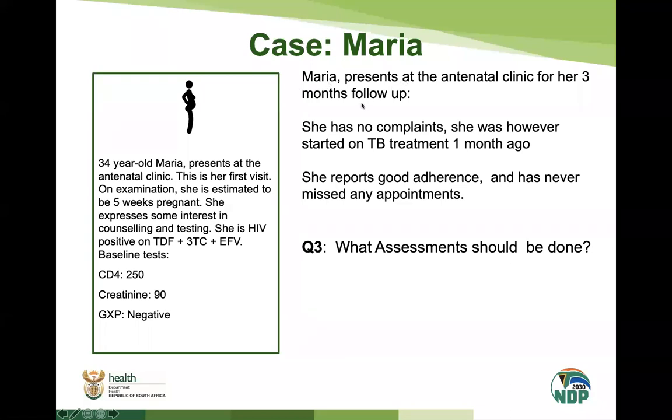If a pregnant mom is on ARVs for 3 months, what are some of the tests and assessments that must be done? If you see a pregnant woman who's HIV positive, on ARVs for 3 months, coming in for a 3 months follow-up visit, what are the tests that you would consider for her?